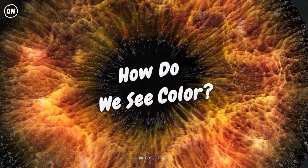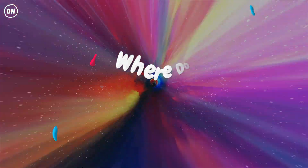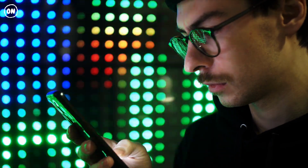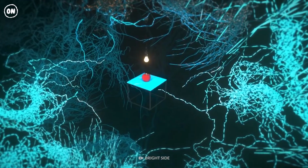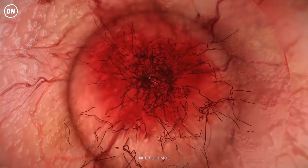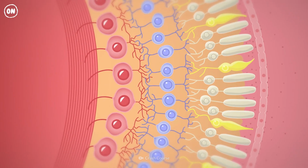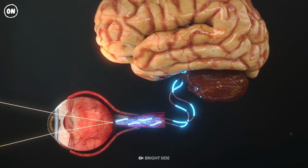How do we see color? The average human eye can see approximately 1 million colors. But where do all these colors come from? When you see color, you're looking at reflected light. The surfaces of an object reflect some colors and absorb all the others. Light travels into the retina, the layer of cells in the back of your eye. These cells have millions of cones that detect light and signal their meaning to your brain.